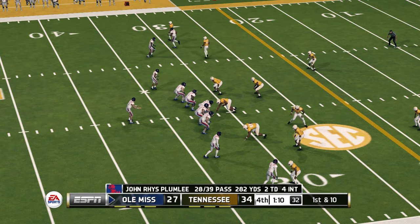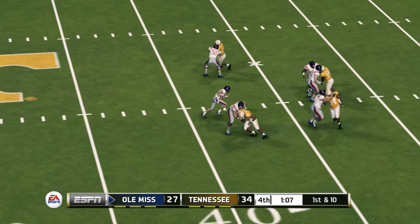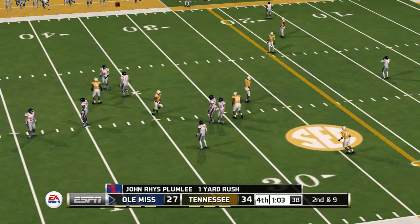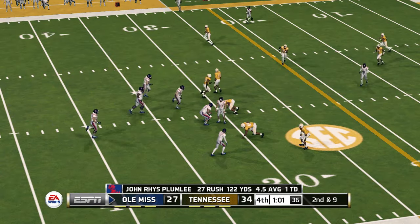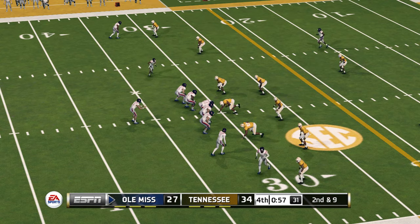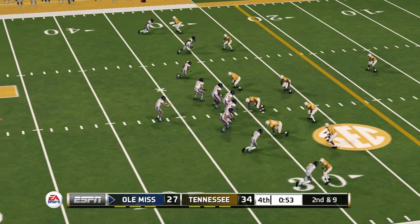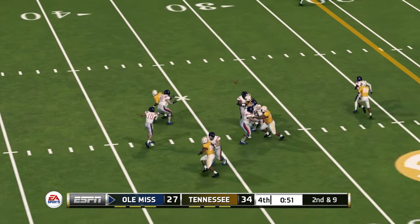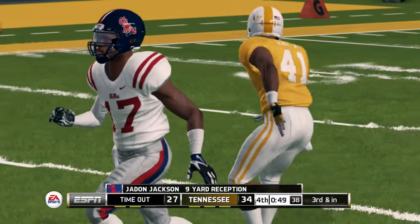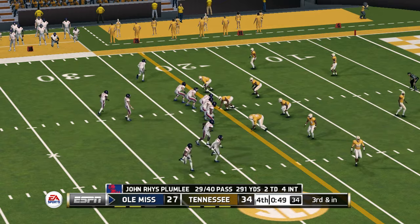They'll spread the field here. Let's see what the defense does with a five-wide outlook. Now he's scrambling. Tackle made at the 31-yard line. Five wide. Taken down at the 22. Ole Miss is going to use their first time out of the half here. This is the 10th play of this drive.